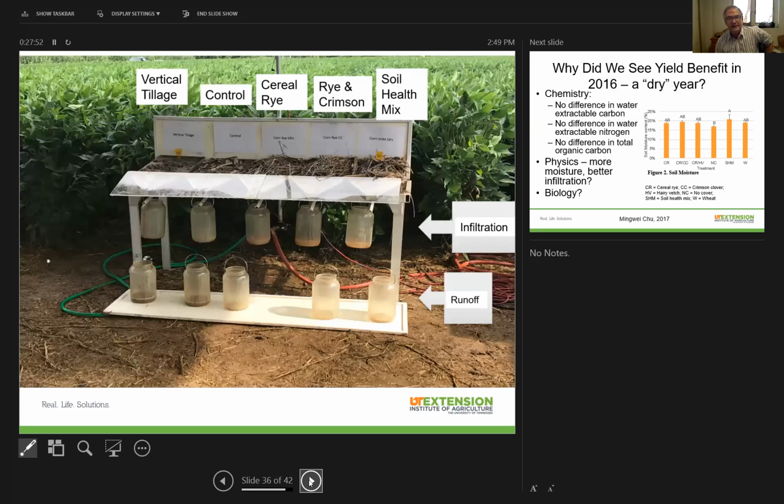We've talked already about infiltration. This is an example of a demonstration that we did at Milan back in 2018, looking at the soils from a vertically tilled soil, a control with no cover crop, cereal rye, and crimson clover, and the soil health mix. And you can see these bottles underneath showing how much infiltration is going on. So great infiltration under the cover crop treatments, very little infiltration under the non-cover crop treatments. And conversely, we have a lot of runoff. Look at the color of the runoff coming from the vertical tillage and the control systems.